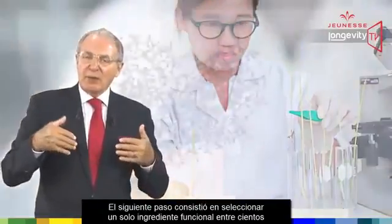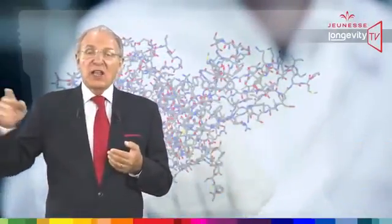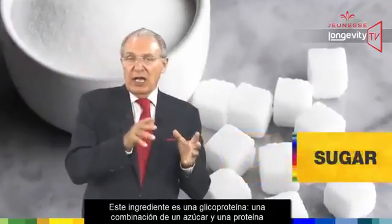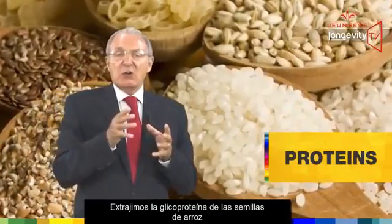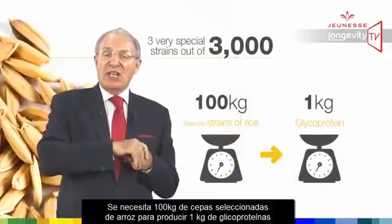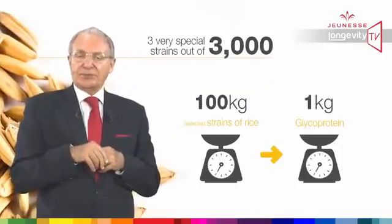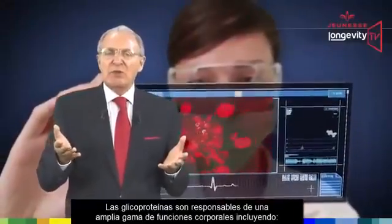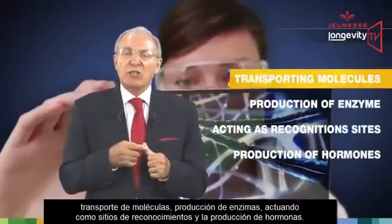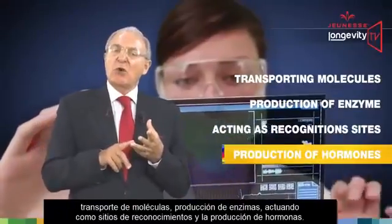Then, the following step again was to select one single functional ingredient among hundreds. This ingredient is a glycoprotein, which means a combination of a sugar and a protein. We extracted the glycoprotein from the rice seed. And guess what? It takes 100 kilos of selected strains of rice to produce 1 kilo of glycoprotein. Glycoproteins are responsible for a wide range of bodily functions, including transporting molecules, production of enzymes, acting as recognition sites, and production of hormones.